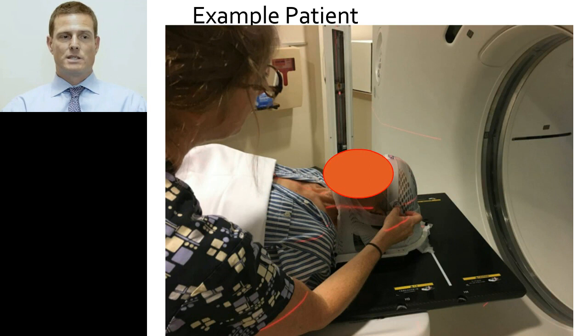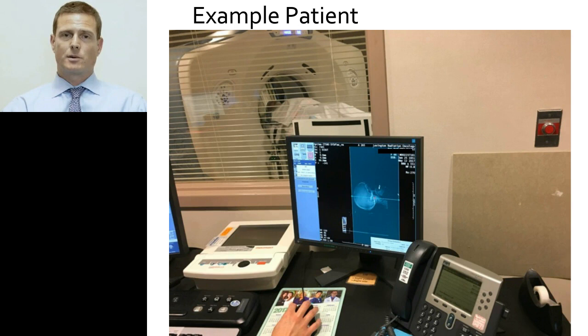And then we CT with 1.25 millimeter slice thickness. We always CT through the upper shoulders just in case there are table kicks or any potential for gantry collision. We'd like to have the body contour at least that low so we can try to predict and avoid those collisions. So we use 1.25 millimeter thickness down through the shoulders.